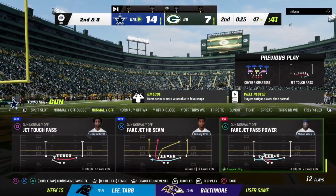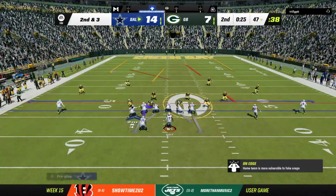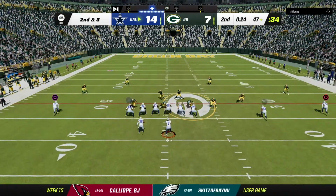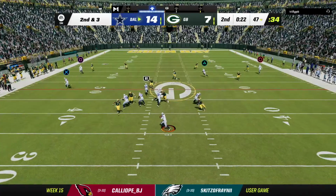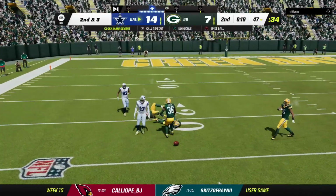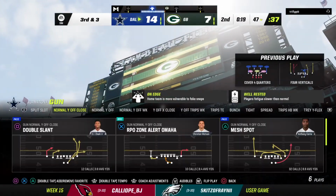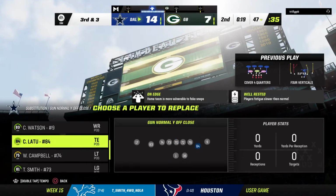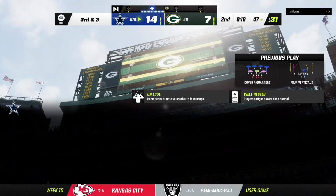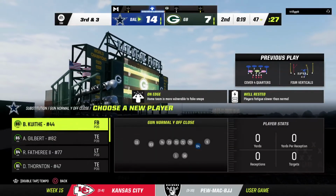Now the Cowboys going to burn the first of their timeouts as they'll stop it with 25 seconds to go here in half number 1. 2nd and 3. And that is incomplete. Oh, man, that was close. An opportunity to change momentum. Big play, right in his hands. Unable to come down with it. A sigh of relief, no doubt, on offense that that fell harmlessly to the ground.